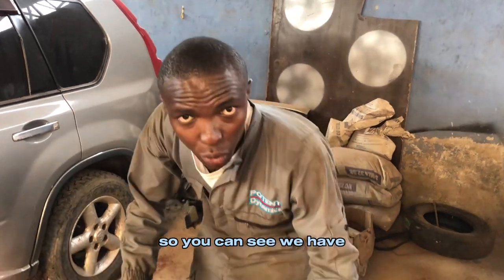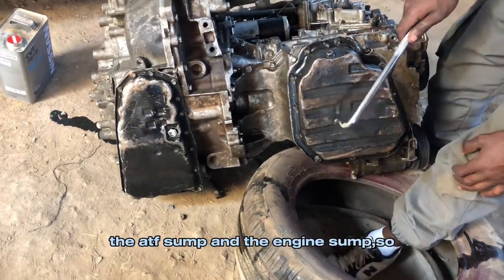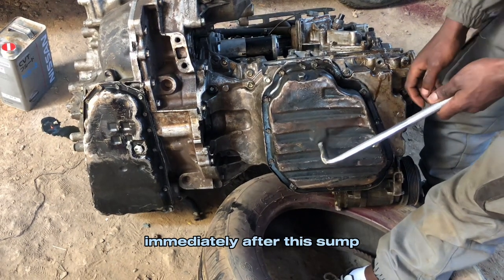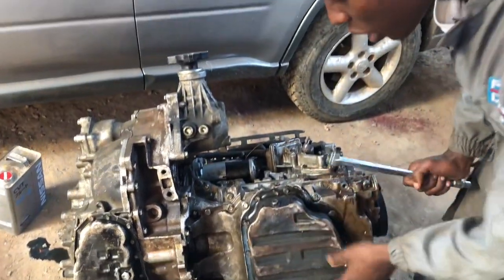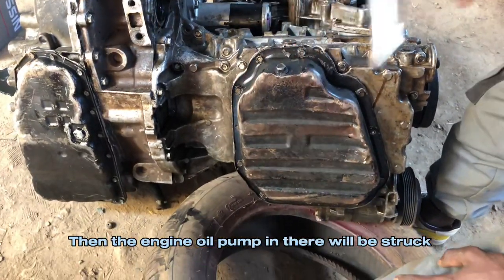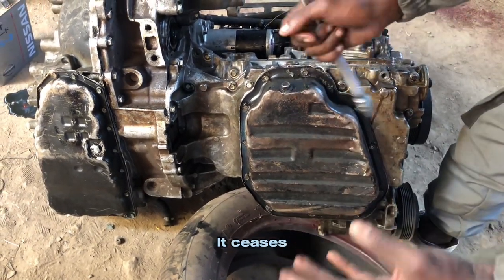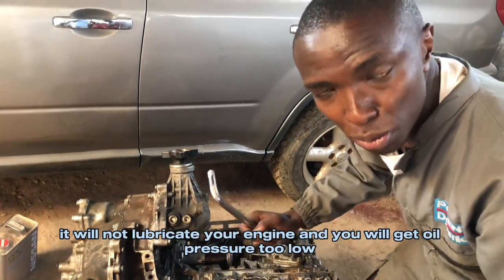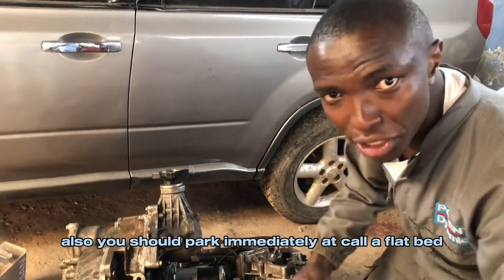So you can see we have two sumps right here: the gearbox oil sump, the ATF sump, and the engine sump. So the engine oil pump is situated right here, immediately after this sump. It is just down here. So this is the reason you are advised that when you are traveling on rocky ground, do not hit this. On the wrong road, you will hit this, and then the engine oil pump inside here gets struck. And then instead of lubricating the engine, it seizes. And then your engine also seizes, because when this oil pump seizes, it will not lubricate the engine, and you get the error of oil pressure too low. When you see that error, you should also park immediately and call a flatbed.